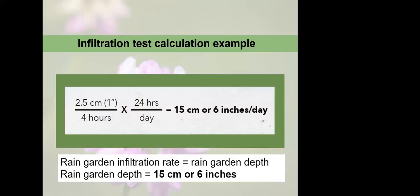So here's an example of the infiltration test calculation. Again, we tried to do metric and imperial to make everybody happy, so hopefully it's not too convoluted. For example, if you noticed that about an inch of water drained, so say 2.5 centimeters, in a 4 hour period, we need to figure out how many centimeters or inches it's draining within a 24-hour period. If you had 1 inch over 4 hours, over 24 hours there's a factor of 6. So 24 divided by 4 gives a factor of 6. That shows you that water is draining 15 centimeters in a 24-hour period, 6 inches in a day. Okay. So this infiltration rate is going to ultimately be the depth of your rain garden.